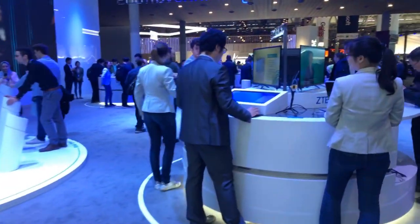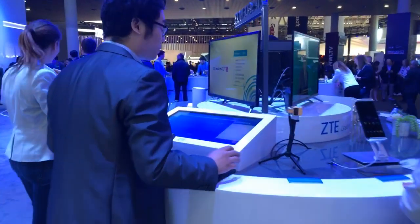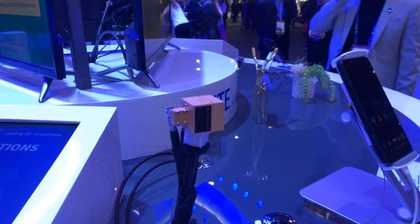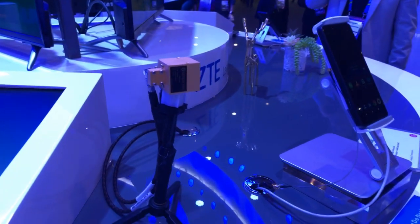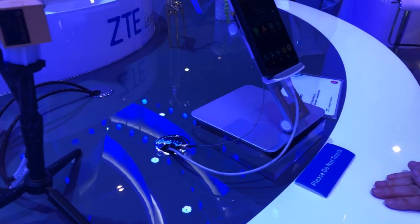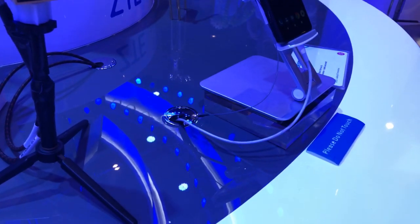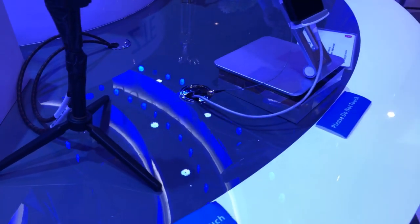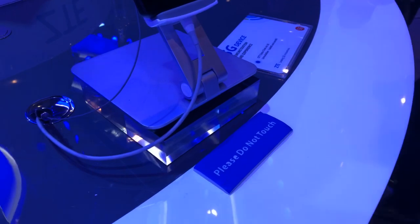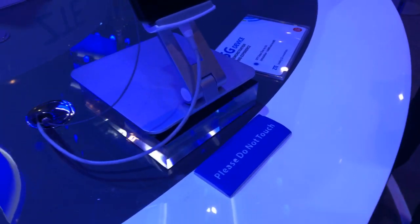ZTE arena. We're gonna take a look at this demonstration here where they have what it looks like is a waveguide with 5G signaling coming into this. This is a 5G phone, and they are demonstrating the experience of over-the-top chat via 5G simulated in a sub 6 gigahertz band.